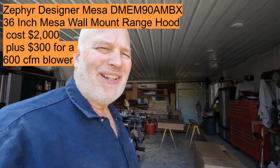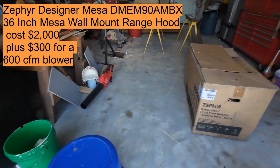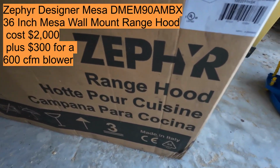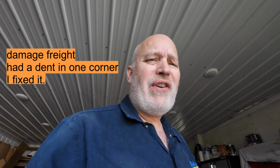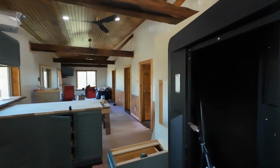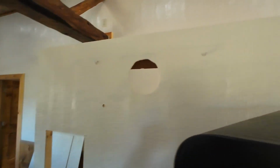Next piece of the puzzle. We got to get the Zephyr range hood on there. Got a good deal on it. It was free. So here we go. Another simple job, getting the range hood on there. I've got it all prepped, ready to go. Let's get it up there and see how it looks.